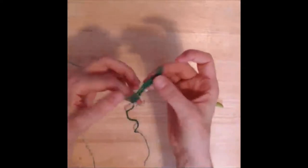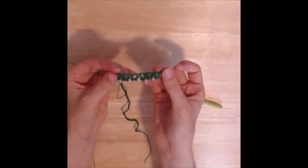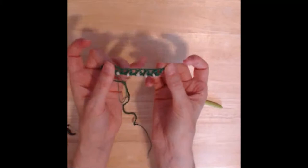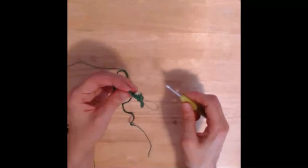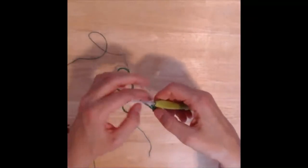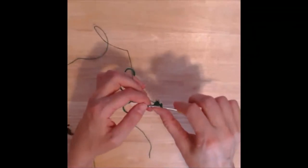And this is the other side. That is the side that is going to be facing out. So it's going to be upside down. The V part of your little V stitches is going to be facing down, and the little beads are going to be in the middle of it. I just think it's so cute and dainty. Looks complicated, and it's not. Unless, of course, you're new to working with thread, in which case, be patient. Working with thread can be tricky.